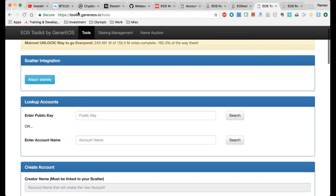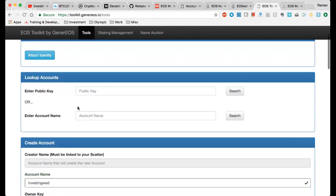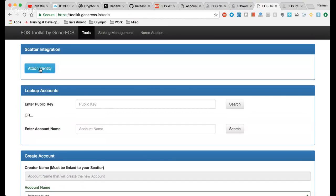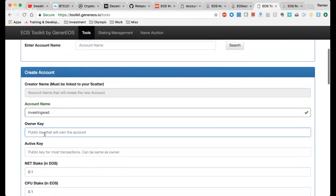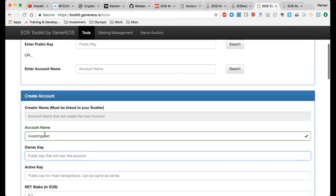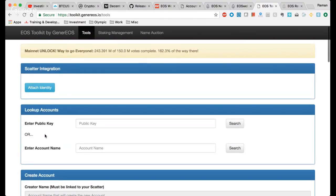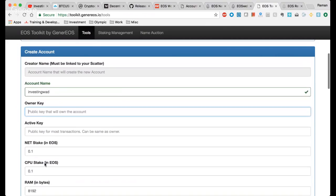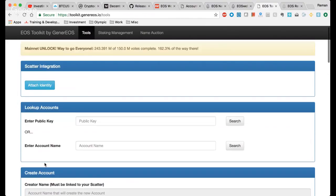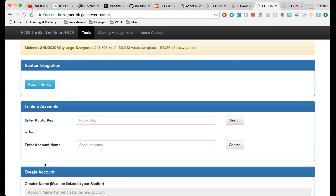You go to this Genereos toolkit, toolkit.genereos.io/tools. We have posted this link many times. You can log in with the Scatter wallet. You can attach your identity using the Scatter wallet, and you can simply go and create an account name, and you can put your public key, which is the same key which your account has. That will make your account the owner of the new account, and you can create a username. This is free. You do not have to bid for it. The only restriction is that it has to be 12 characters.